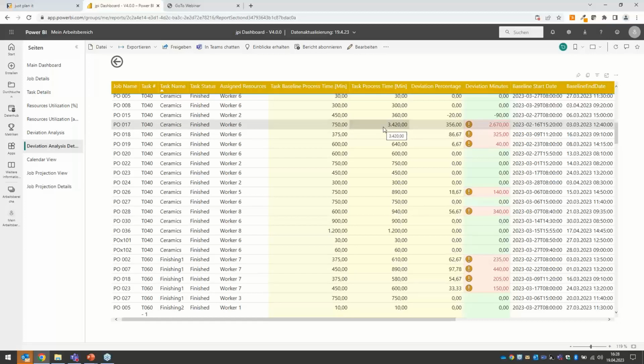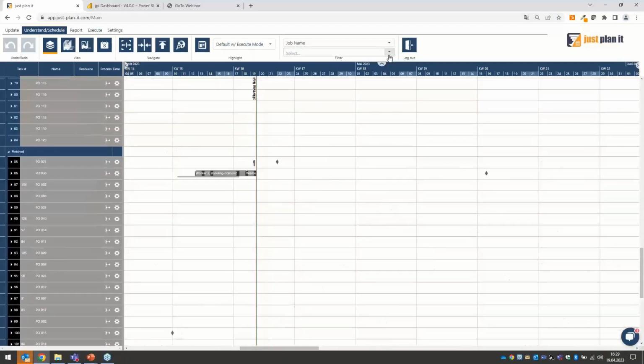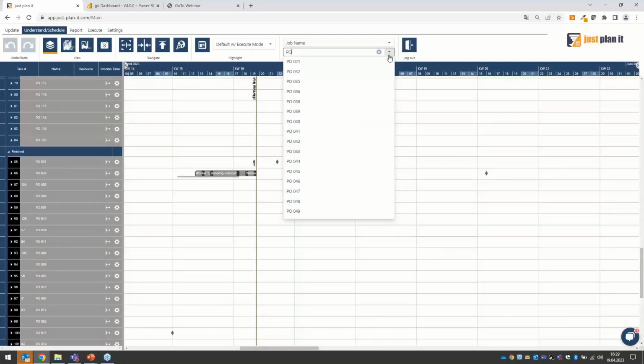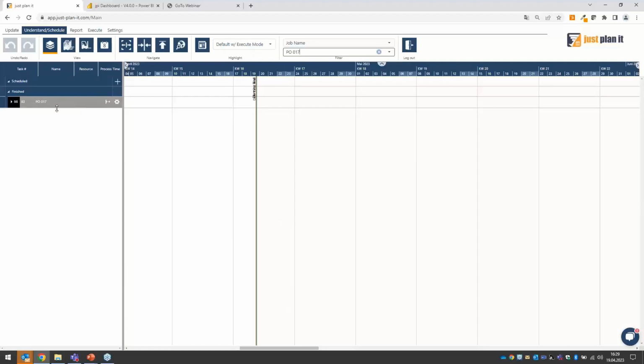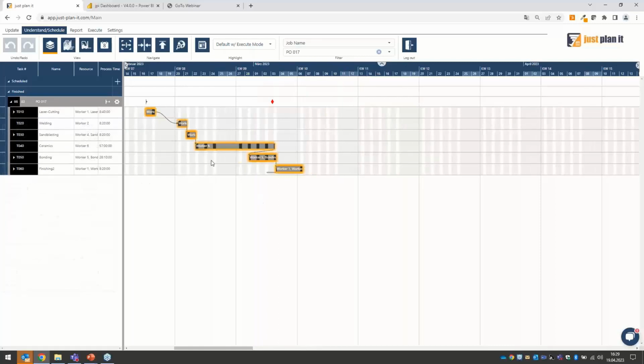So why that? So let's have a look into our actual data. And luckily, for some reason, I have not deleted the past data, but we can also directly go and search for that 17 job. So here we can see it's finished, and let's now see what happened with the ceramics. So here you can see, obviously, it was planned here just to last 2 days, but it was lasting almost 2 weeks. So is that realistic? Obviously not, because the bonding was starting before and there was no overlap defined.